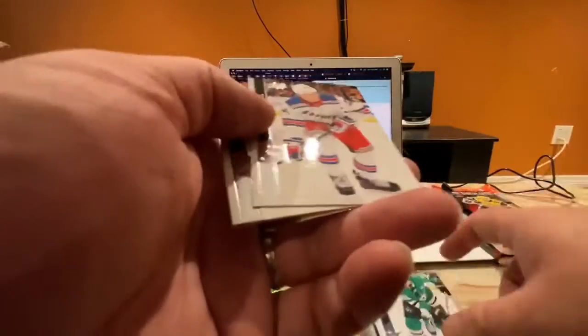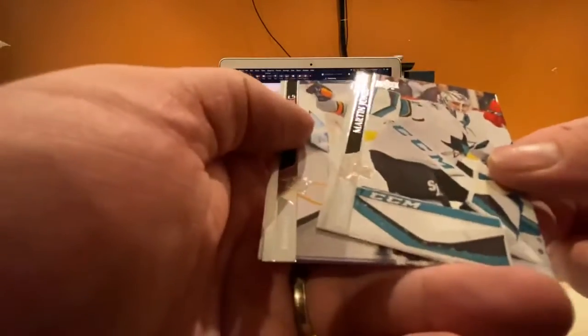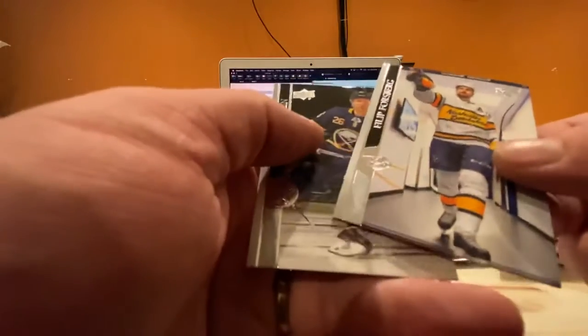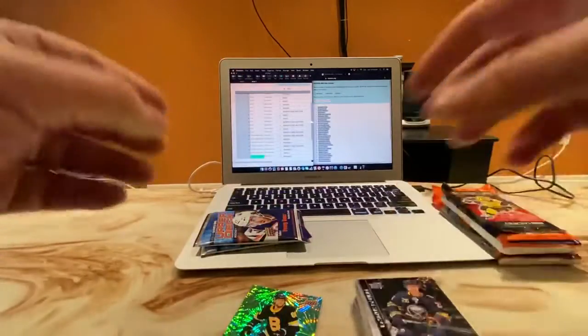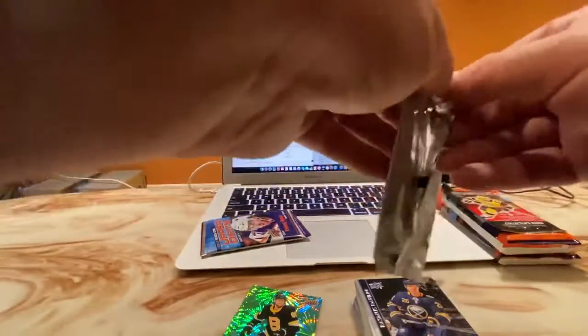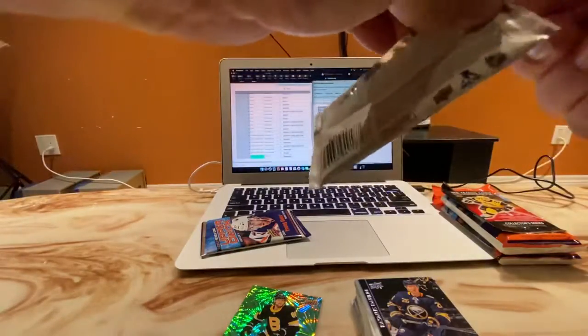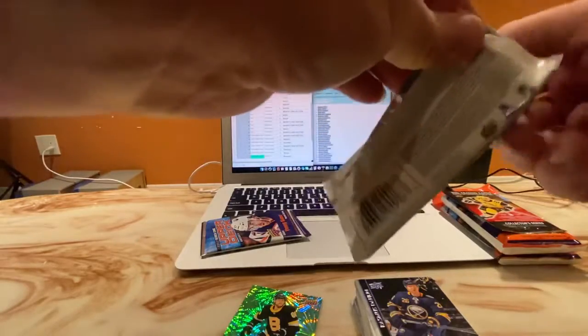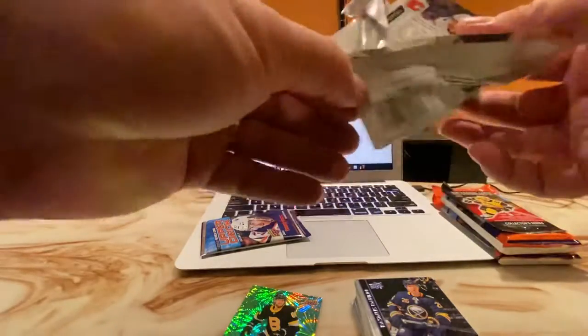Brayden Point from the Lightning. Tyler Seguin from the Stars. Adam Fox for the Rangers. Joonas Donskoi for the Avalanche. Martin Jones for the Sharks. Filip Forsberg for Nashville. And Rasmus Dahlin for the Sabres. Still no Young Guns. Might be a bust on Young Guns here. Last one we had, I think, two or three Young Guns in it. I know they said that normally you're going to hit 1 or 2 Young Guns per box, but I guess we'll see how it goes.